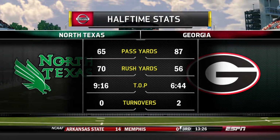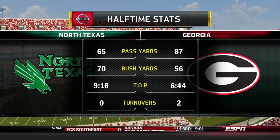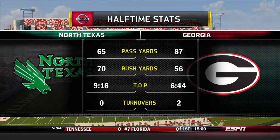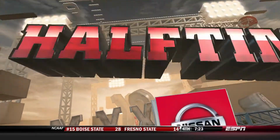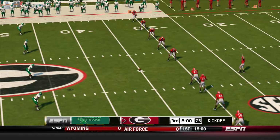David and I will stay locked in on everything going on in college football. Going to wrap it up here in the studio. Just about time to get you out to your second half. Brad and Kirk ready with a call. All right, Reese and David, thanks, guys.